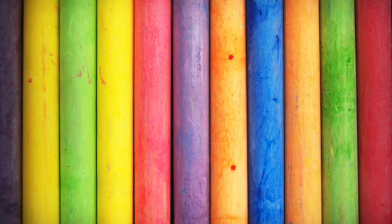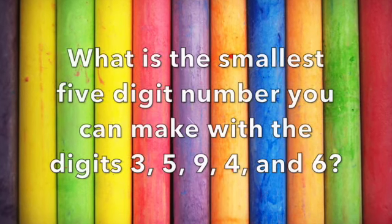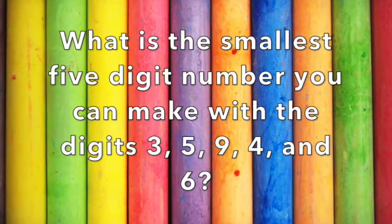Hello, my name is Colin. And today's trivia question is, what's the smallest 5-digit number you can make with the digits 3, 5, 9, 4, and 6? Good luck, Wildcats!